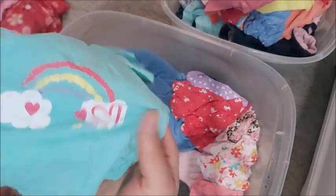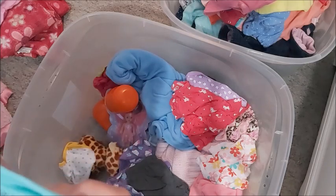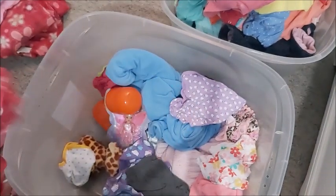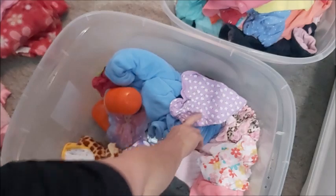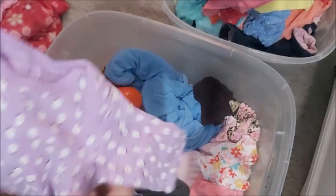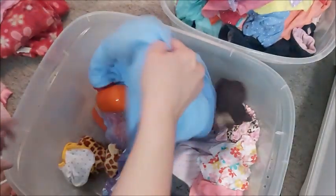Look at this cute one. Is this a preemie or a newborn? Oh, this is 5 pound. But so cute. Little. It'll fit my Tink, my Amberly. Ooh, it's a unicorn. Cute. Some of these I didn't even put on my dolls, or if I did, it was very briefly. Girls, penguins.